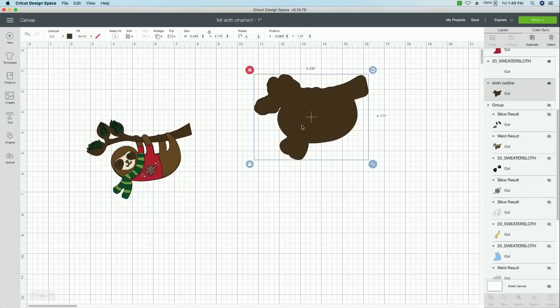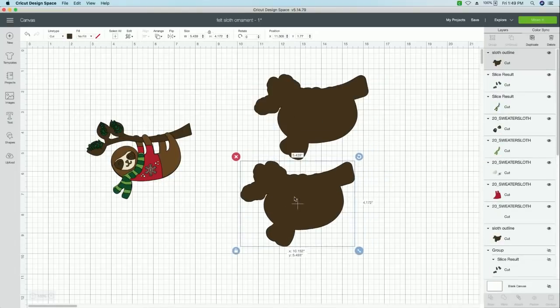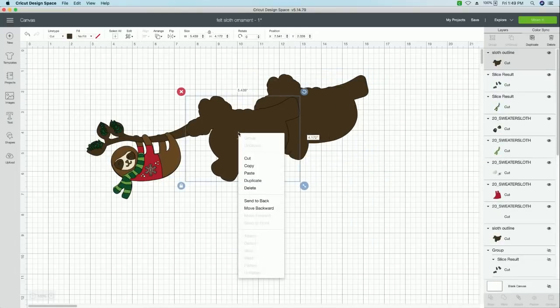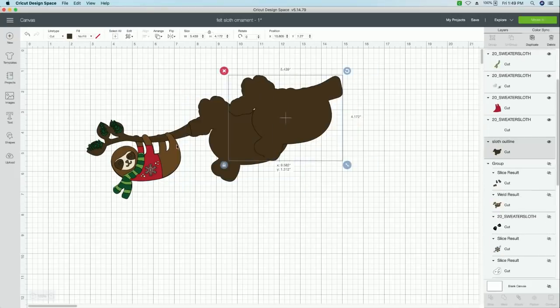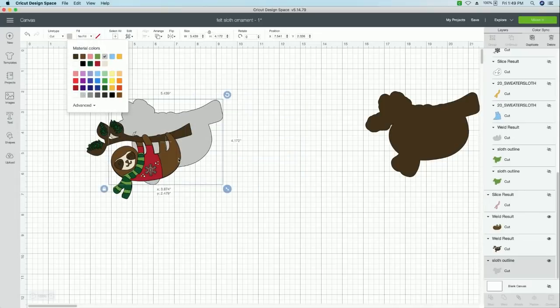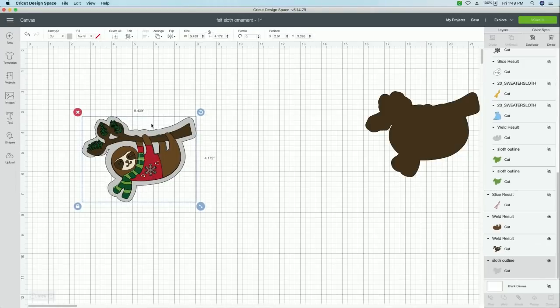The only other thing that I need to do is duplicate this layer because this is going to be a front and back. We're going to glue, let's see, send it back. And let me change the color really quick so that you can see more easily what we're talking about. This is going to be under this, just like this. And then we're going to do a blanket stitch all the way around.